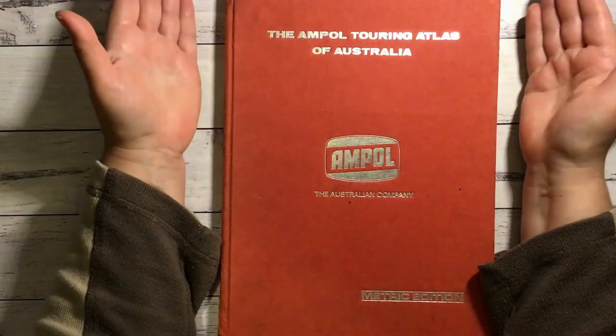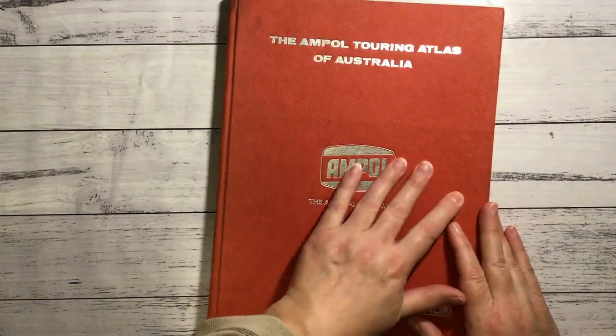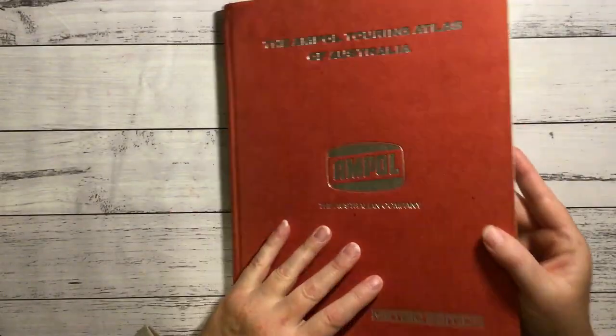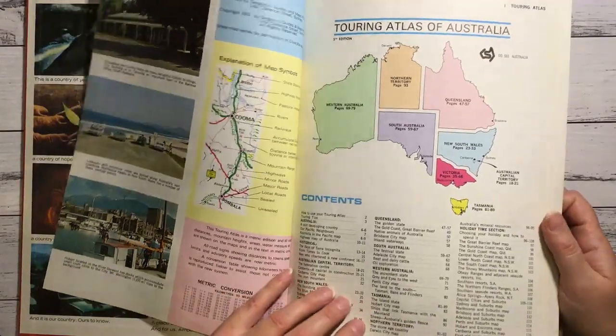So we'll start with the books. I grabbed this Ampol Touring Atlas of Australia. I have a lot of atlases now. I should stop grabbing them, but when it comes to the older ones, I find it hard not to because the pages are more matte than glossy, which I like better, so I do tend to always grab them.